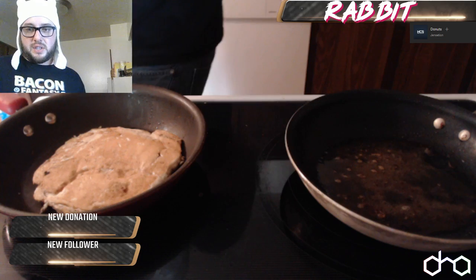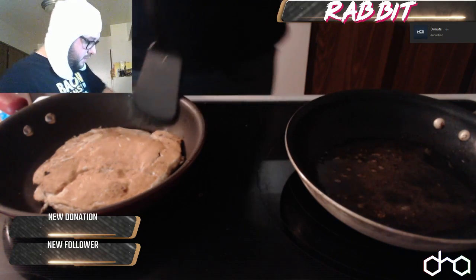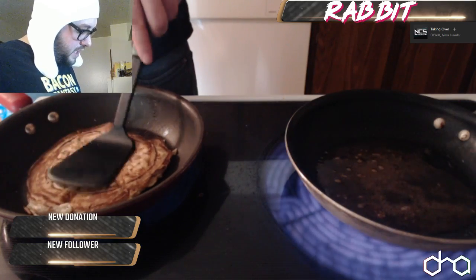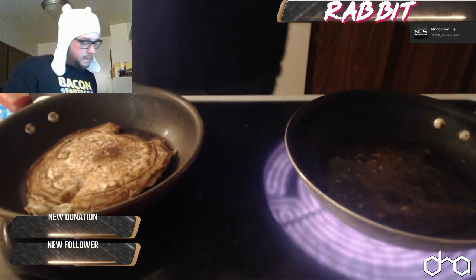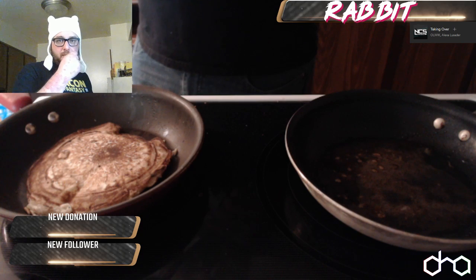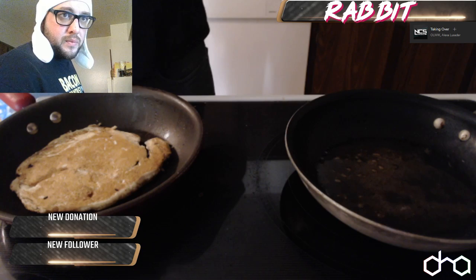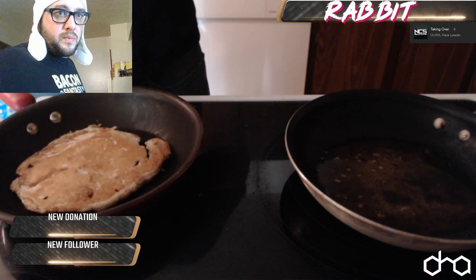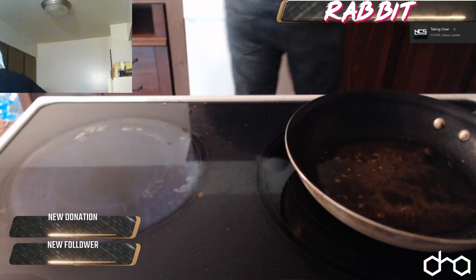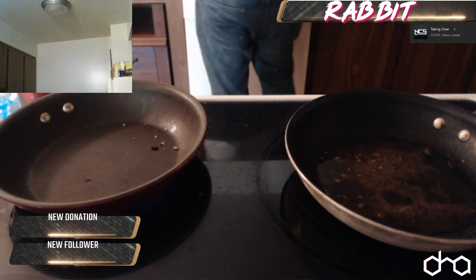I'm making some for the girlfriend too, so that when she gets home, she'll have some pancakes and bacon waiting for her. You kind of want to get that golden crisp on the outside. So you have that one. Take that one out. Okay. Start another one here. I'm gonna do the rest of these as small ones.